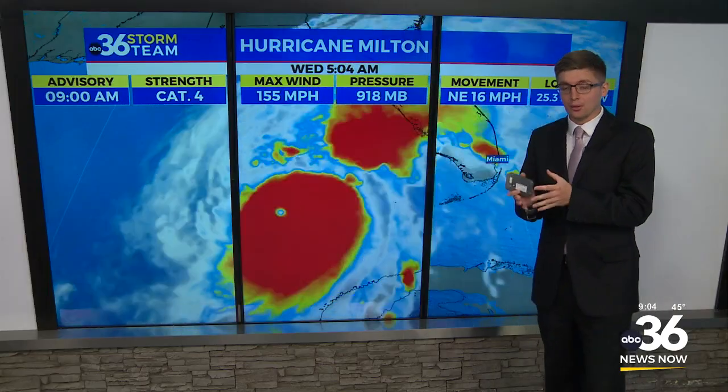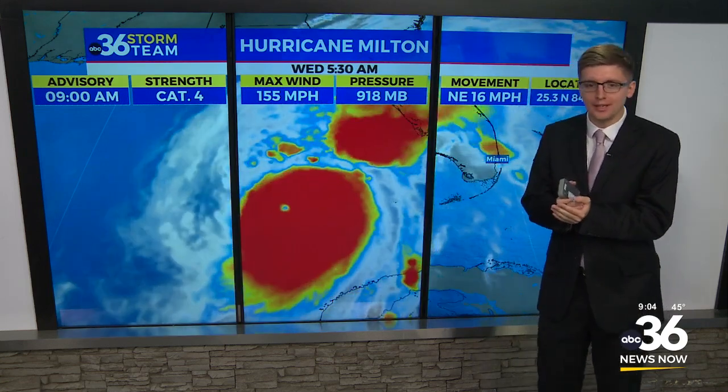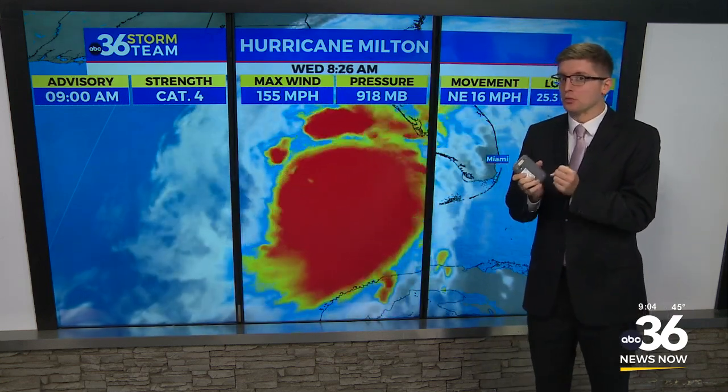Well, now meteorologist Dillon Gaudet shares an update on Milton as it draws closer to the Florida Gulf Coast. Dillon, that warm water there in the Gulf is just like jet fuel for this thing. Yeah, absolutely. It's still a Category 4 hurricane, though it has weakened a little bit in terms of its maximum wind. Now, this is not necessarily a great thing to see.